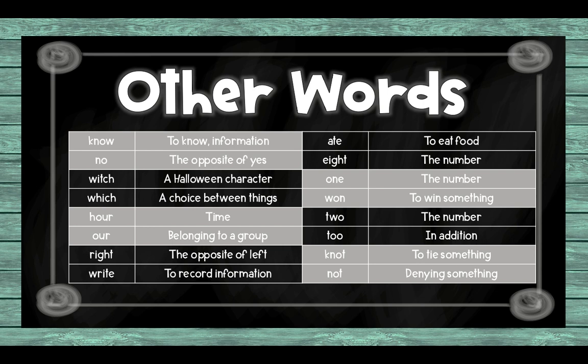Then we have right and write. The first one is the opposite of left, like using your right hand for something. The next one means to record information, like when we write in our journals. Then we have ate and eight. The first one means like I ate some food. The next one is the number 8, like it's 8 o'clock.